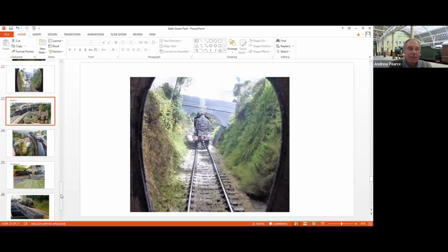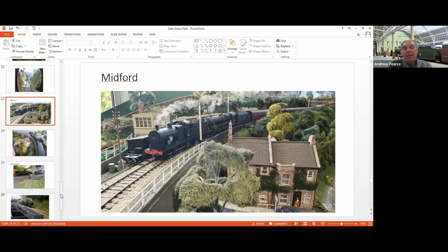Okay, next one, please, Tony. Okay, from Combe Down Tunnel, we come out into Midford. The bridge in the background is Long Arch Bridge, which, no, Long Arch Tunnel. It was a bridge. There's a road there, but it was an extended bridge. Comes out into Midford Station. Midford Station was literally cut into the hillside and then launched out over Midford Viaduct.